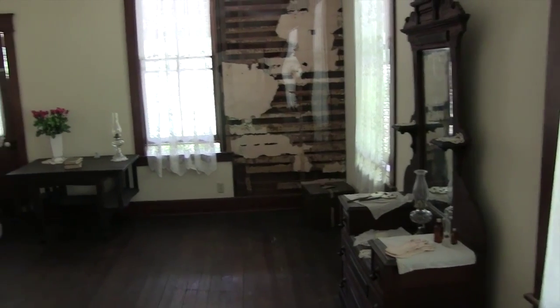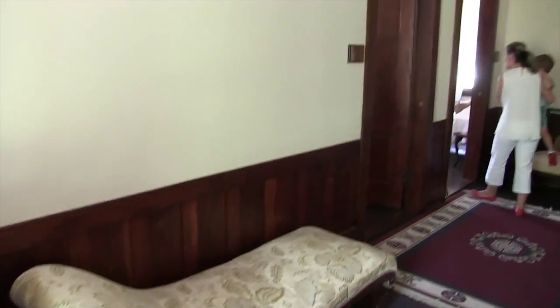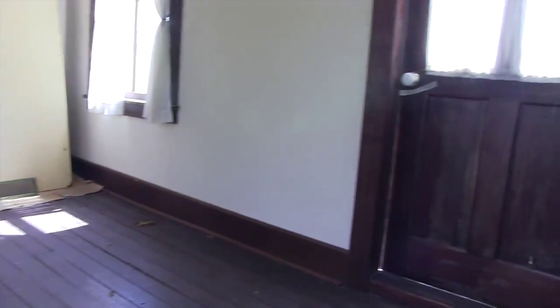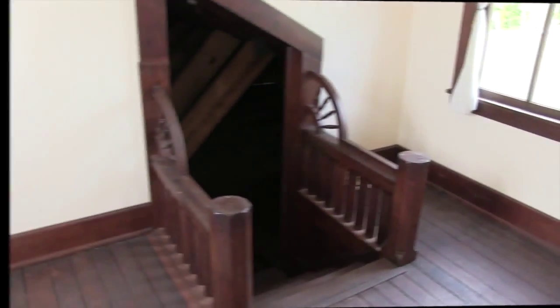This is the way the walls were built. We're upstairs. On the second floor, we go up to the third floor. Sort of a loft. And then this seems to be the top floor. We can look across part of the property. Interesting staircase.